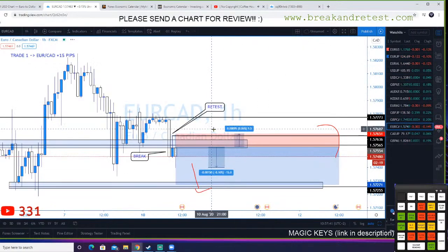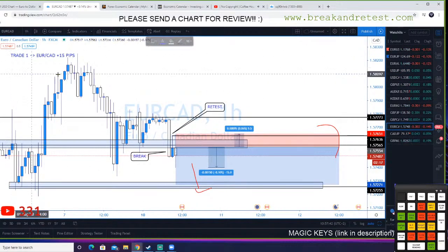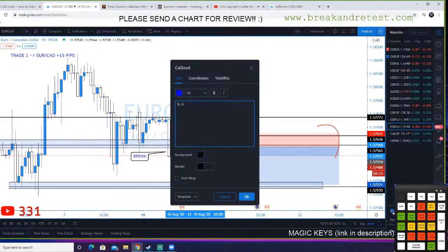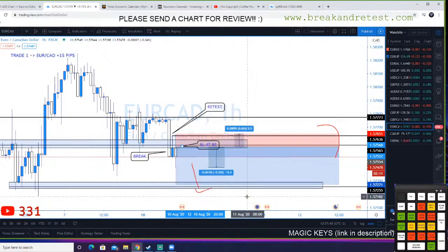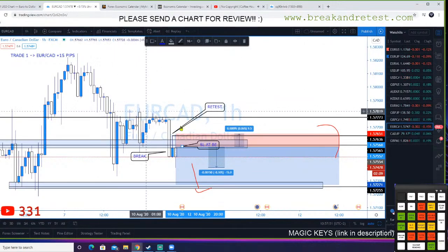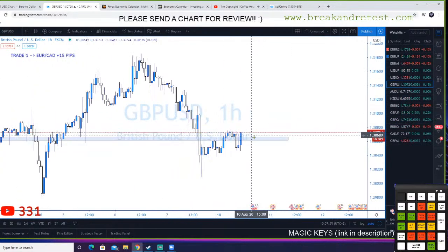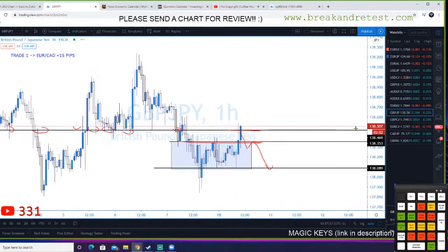USD CAD is rejecting, so don't forget stop loss at break even. Just to be sure, no need to risk your profits. GBP is pushing. GJ is pushing too.